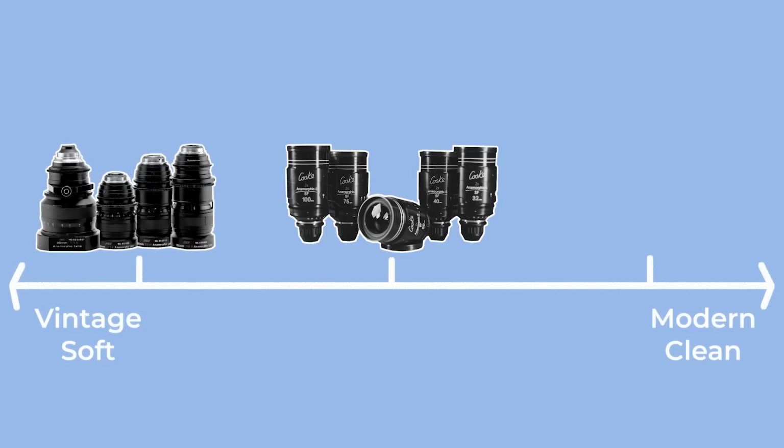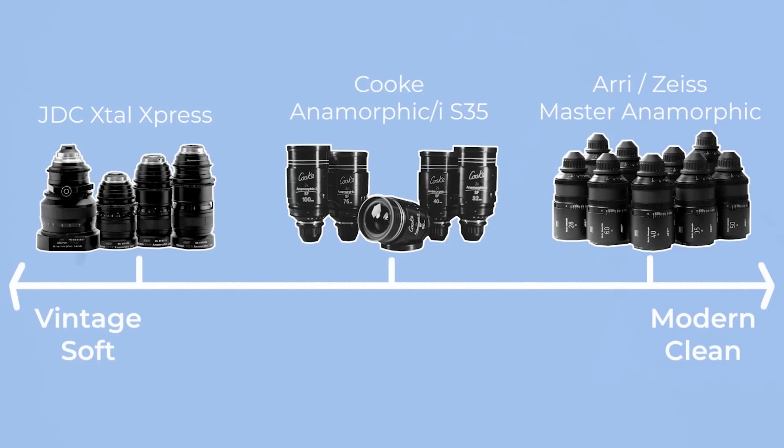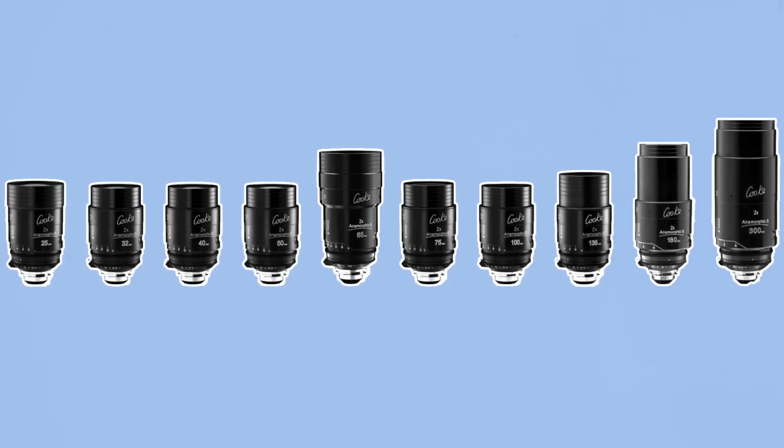On a scale from soft and vintage glass like the crystals to super sharp, super clean modern glass like the Zeiss Master Anamorphics, I'd put the anamorphic eye lenses somewhere in the middle. They come in a large range of 10 focal lengths, which is a lot for a set of anamorphic primes that typically have fewer focal lengths than spherical lens sets.